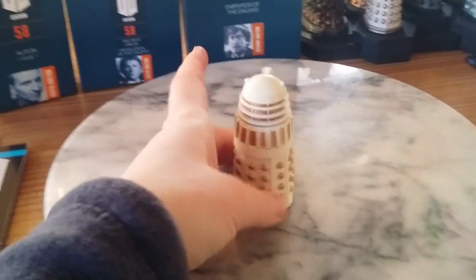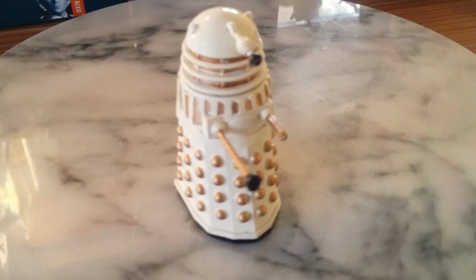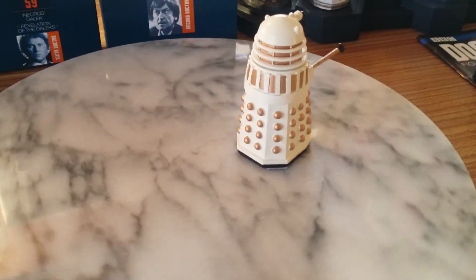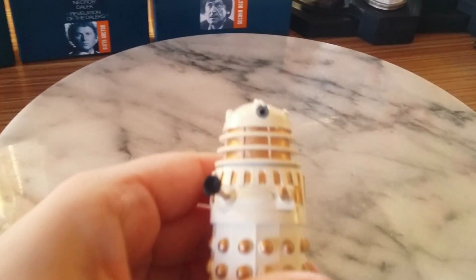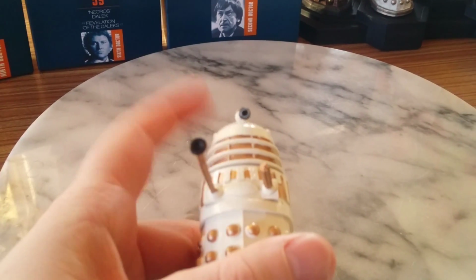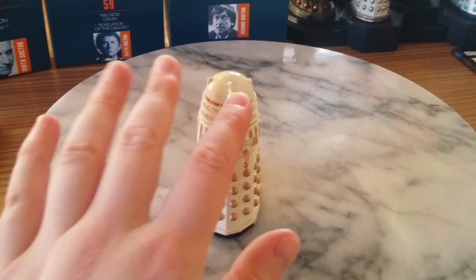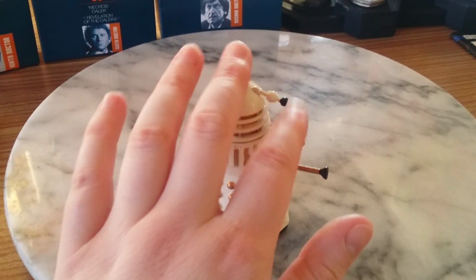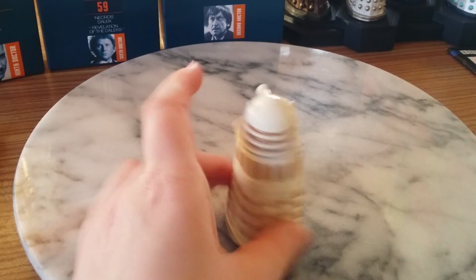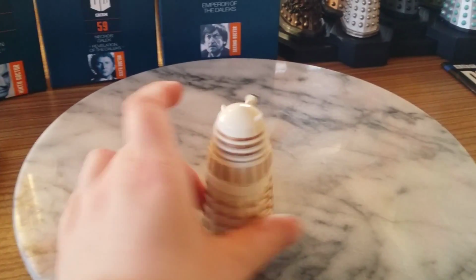Okay, so here we have the Necros Dalek. Let's have a good look. He looks absolutely epic. I'm really loving his white and gold paint job. And there's his nose. See, he's got a little bit of blue on his nose. There's a little eye stalk there. Technically, it's not his nose, because do Daleks have noses? I don't know. Do they sniff with these? No, they see. Can Daleks smell? Answers on a postcard for that one.